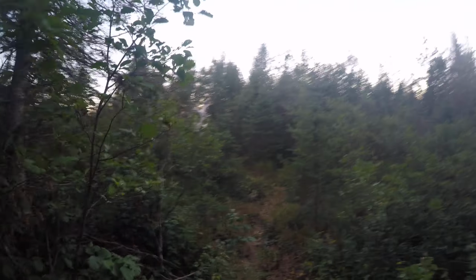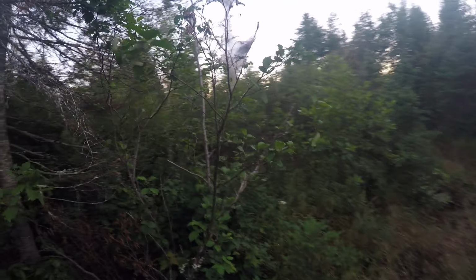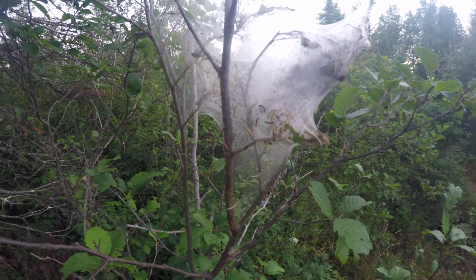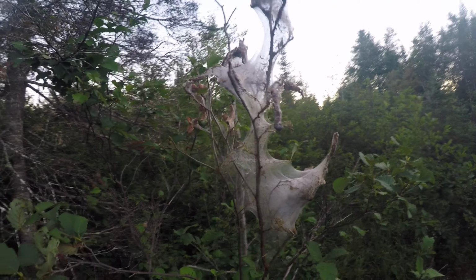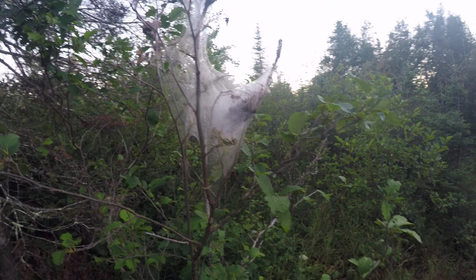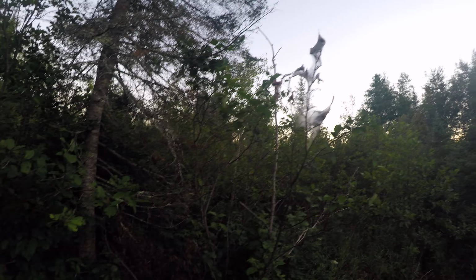Check this out. I saw this today. I gotta spray this. That's a gypsy moth or tent caterpillars. And as you can see, they're loaded with them. That thing will burst up at the top there. They eat the birch and the aspen leaves. I think they're on like a 7-year cycle, or I may be incorrect on the cycle, but yeah, I'm definitely gonna spray those. I don't want those things spreading around.